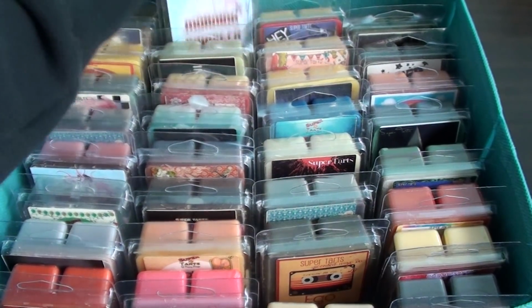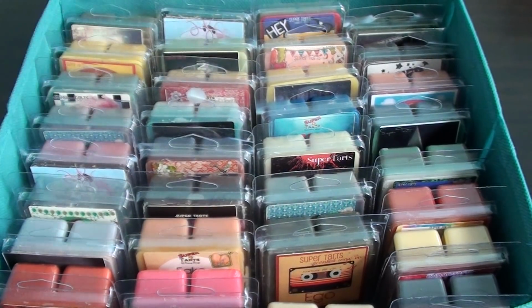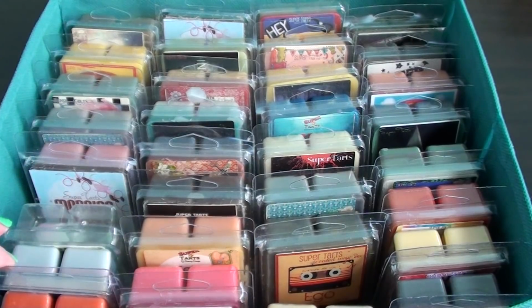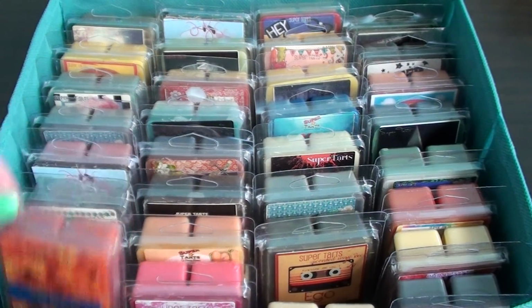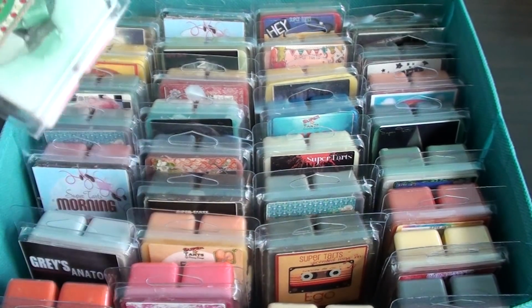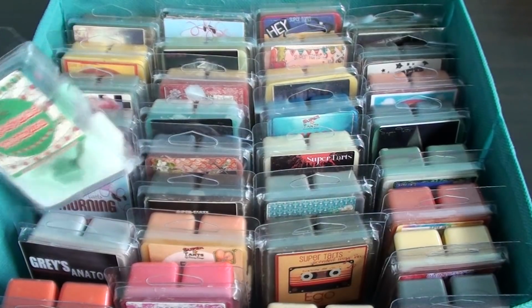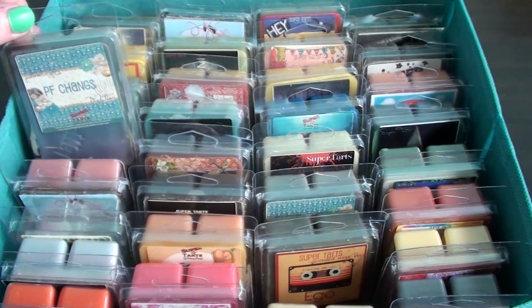Insidious, love. Morning Monster. Angie, I told you I'd send you one of these because I just finished a BAM bag and I have 2 others and I don't need 2 to be honest. Torch is a great one that I think is underrated. Grey's Anatomy. Christmas Vacation, I only have a couple cubes in there. I should probably pull that out and use it. Morning Monster, another P.F. Chang's.